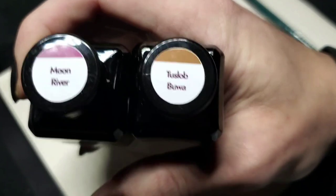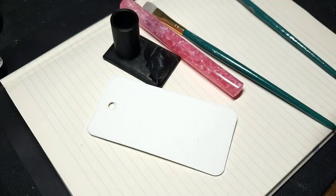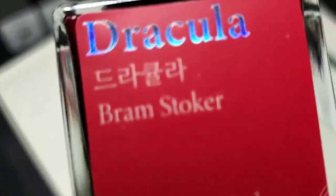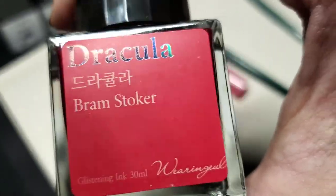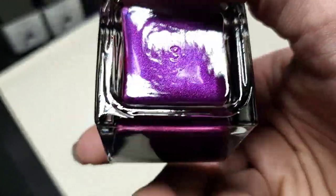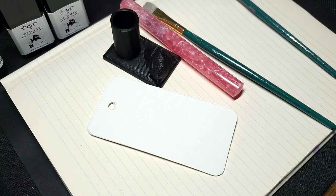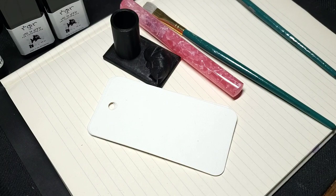We have two Troublemakers. I meant to look up how to pronounce this. Moon River. And Tuslob Buwa. I can guarantee that's wrong. This is when I'm doing research. And of course, the long-awaited Wearingeul Dracula, which is this amazing deep red with this violet shimmer. Oh, it's gorgeous. Definitely not what, well, I guess the red, of course, obviously, but the purple shimmer is very interesting. I'm sure there's a story behind that. I don't know it.